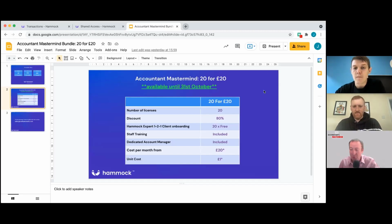I hope that answers a number of questions that we've got in there. After the 12 months, it goes up to the normal price, the price that they would pay if they weren't an Accountancy Mastermind member. Is that correct? No, this is a 12-month contract, and then it just becomes a monthly rolling contract after that. And it would stay at £20 for 20 licenses, or it would revert to the normal price? Well, it would definitely not revert to the normal price, because even if you just buy single licenses from Hammock, you get a 20% discount anyway. But yes, the plan is these will stay in perpetuity. It's just a 12-month commitment, and then it's a rolling monthly contract. Exactly. Okay, brilliant. So the £20 for 20 licenses will be there forever and a day, subject to price increases. Subject to them wanting to keep them, correct. Yeah, and on the basis of never saying never, because never's a long time.